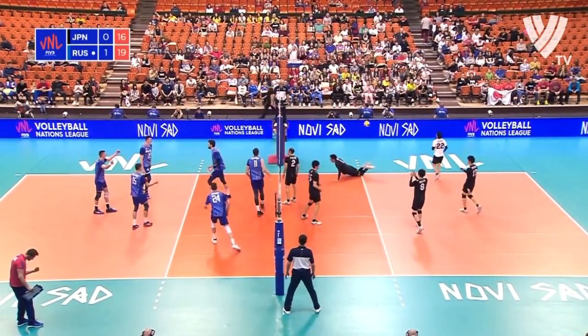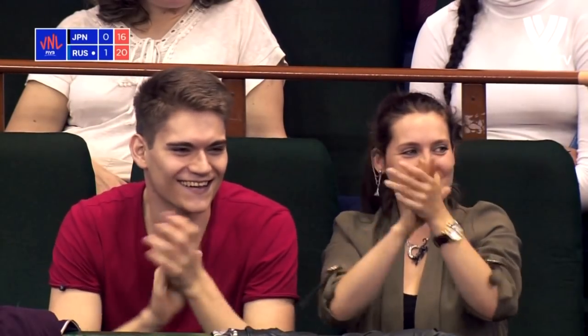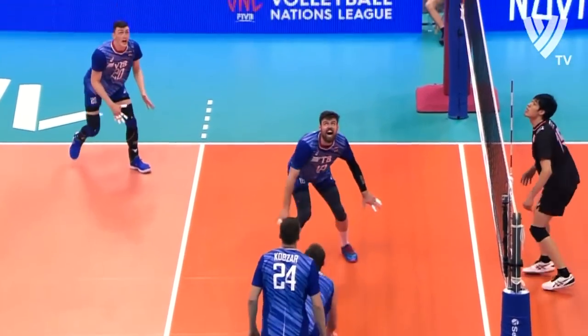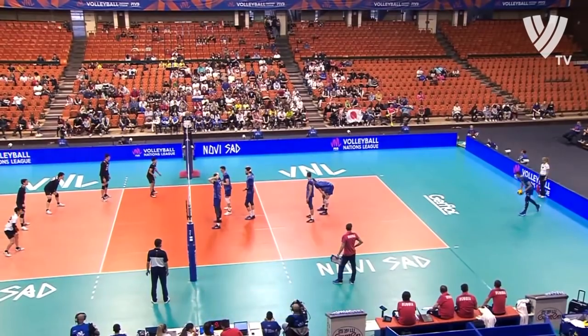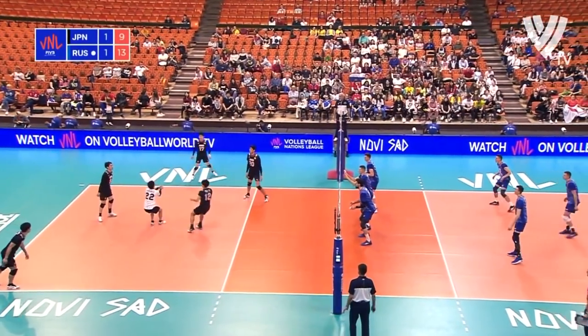And now going, oh, wonderful play. Two bits of sublime skill there from Kliuka at the moment. First of all, the pancake to keep the ball alive. Gets himself back up and then puts away a winning shot. And timeout cancelled by Japan. And on we go.